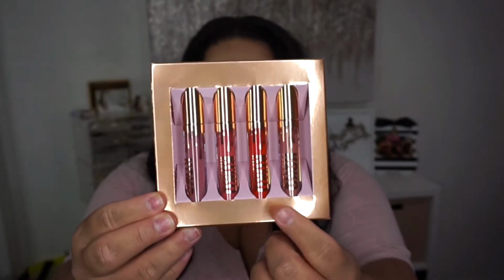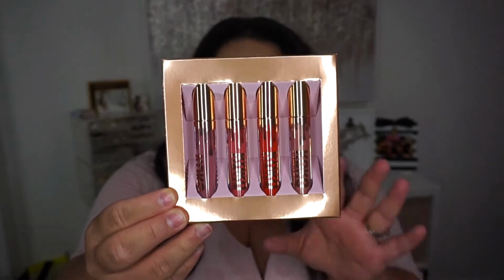So this one here is called In Love with the KoKo, and I really love the packaging. It's super beautiful. It's pink rose gold, and you can always use this as like a display for a decor. This color here, you guys, oh my god, I cannot wait to wear it.